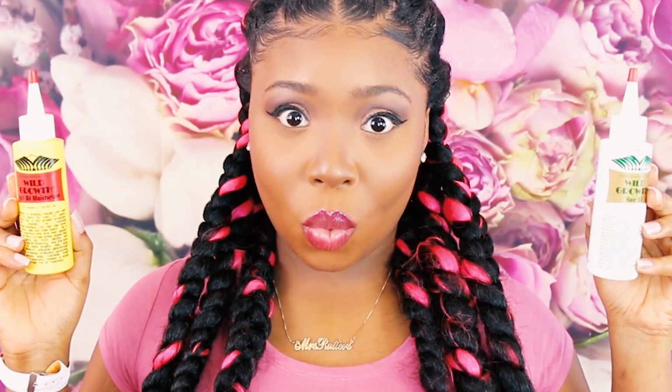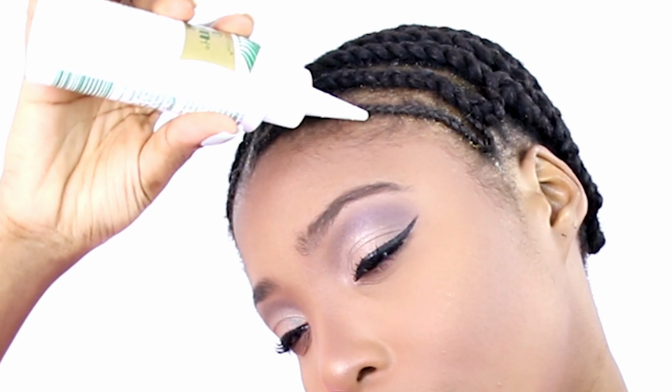So this means day 1, I would put it on my hairline, I would massage it in. Day 2, I would skip. Day 3, I would do the same process, put a little bit on and massage in my hairline. And day 4, I would skip.